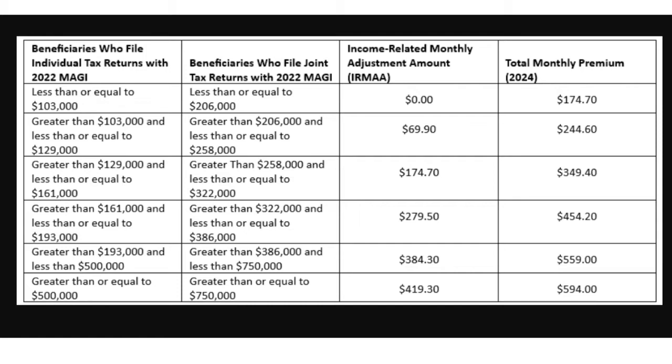Now, the important thing to know is that there's a 2-year look back. So for example, for 2024, they're going to look at your income 2 years ago, so in 2022, to see if it's over these different thresholds. A lot of times people are like, but wait, I was working 2 years ago. My income is maybe less than that now.